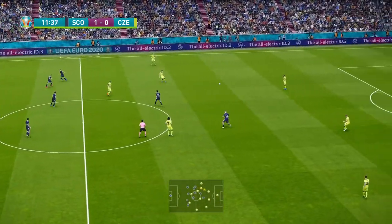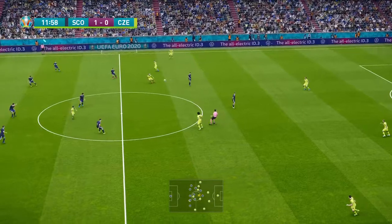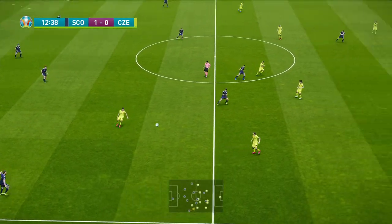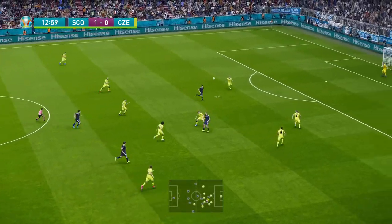The Czech Republic have made it clear what they're trying to do for me, Peter. What are they trying to do? Well, I think they're making the pitch as big as possible to work both flanks into better supply routes.